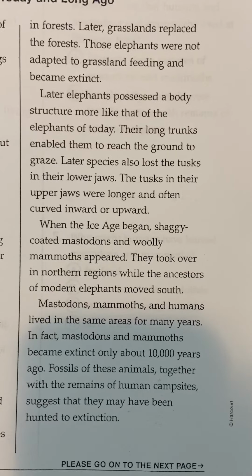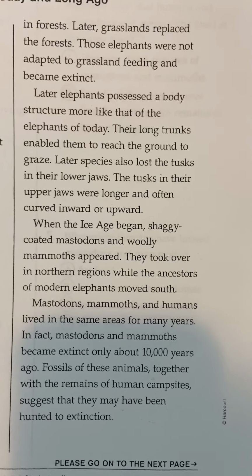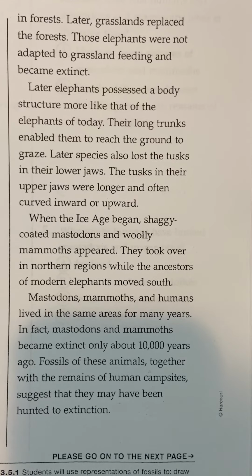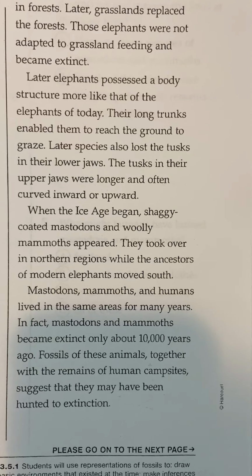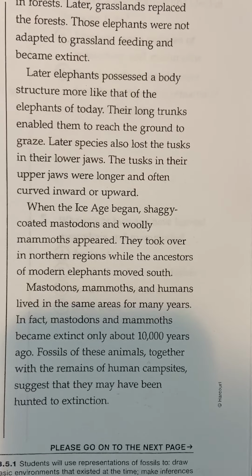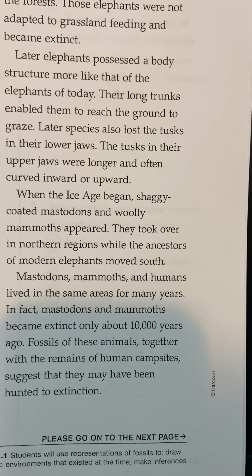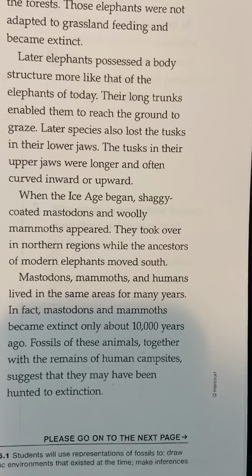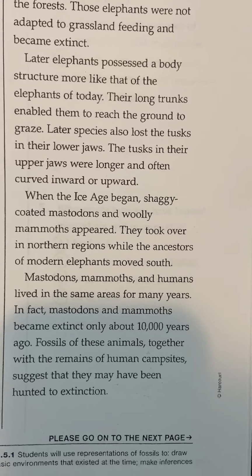In forests, later grasslands replaced the forest. Those elephants were not adapted to grassland feeding and became extinct. Later, elephants possessed a body structure more like that of elephants of today. Their long trunks enabled them to reach the ground to graze. Later, species lost their tusks in their lower jaws. The tusks in their upper jaws were longer and often curved inward or upward.